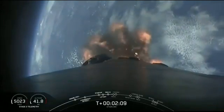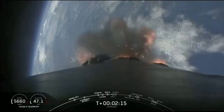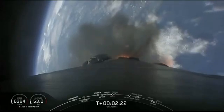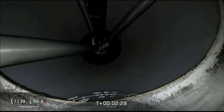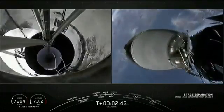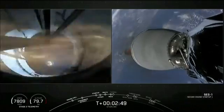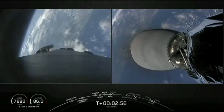Main engine cutoff coming up in about 20 seconds. Everything continuing to look nominal for stage 1. We have MECO. Stage separation confirmed. And MVAC ignition. All right, so there we saw those 3 events all happen in quick succession. Stage 1 is now making its way back to Earth.